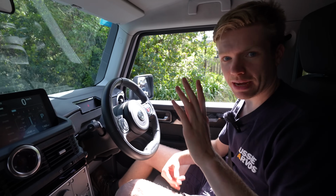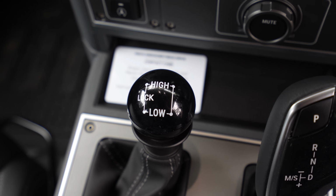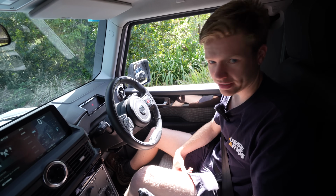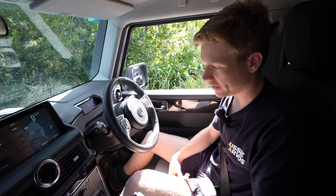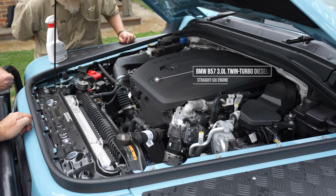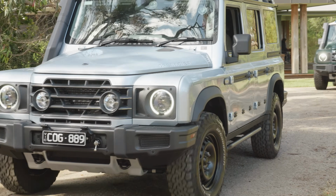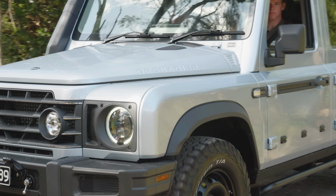All right, so obviously they're all automatic. This is an 8-speed ZF auto. Still got the low range box, so center diff lock, all that as you'd be used to in your old school 4-wheel drives. And obviously it's powered by a BMW B57 engine, so a straight 6 turbo diesel. So yeah, it's gonna be very interesting to see how this performs in comparison to my 80 Series. There's gonna be a lot to get used to today.